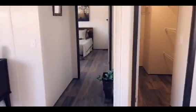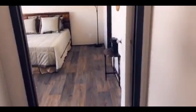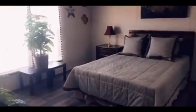All right, so this 3-bedroom, 2-bath doesn't have any carpet. So if you're out on the farm, not a problem. Easy cleanup. Look at this bedroom. Huge bedroom. Can't wait to show you this closet. You definitely have enough space for all those clothes.